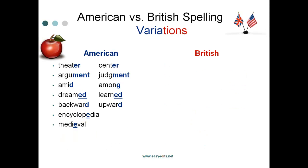Okay, let's take a look at more examples here. Theater and center, spelled with an ER. The British spelling is with an RE. I spell theater the British way all the time. It's because of all of the literature classes I've had, I think, but I spell theater with RE. Take a look at argument and judgment. Again, we drop the E, the British keep the E.